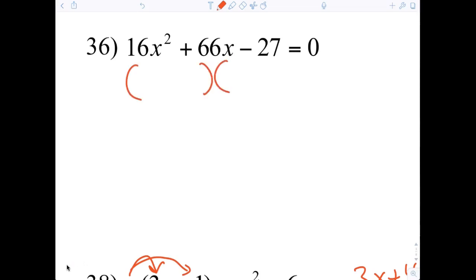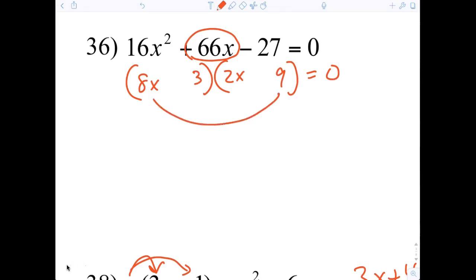2 sets of parentheses. Now, did everybody understand what I said? 36 is kind of large, right? So if 36 is kind of large, that means we need bigger numbers. That means we need bigger numbers. So I chose 8x and 2x. And then the factors are 27, 3, and 9. Where do we want to put the 9? And the 3 here. And of course, you always just do the smiley face. 72 and 6 makes 66 if the 72 is positive. So I want the 72 to be positive and negative.